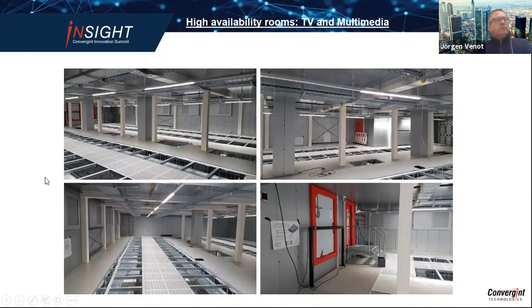These are examples of projects we did recently. This one was quite a big one for a multimedia and TV corporation in Germany, basically the national TV company, into an existing building. So that's why you see pillars. We also manage pillars with a special coverage against fire. And then we implement our room system. For bigger rooms, we also add steel infrastructure for robustness, and the steel infrastructure is treated against fire. These are our doors, also made in our factories, and that's how it looks.